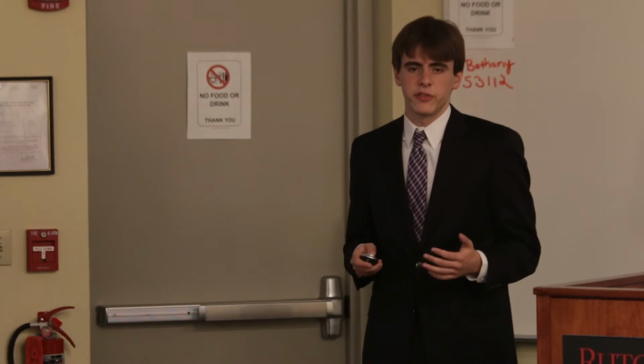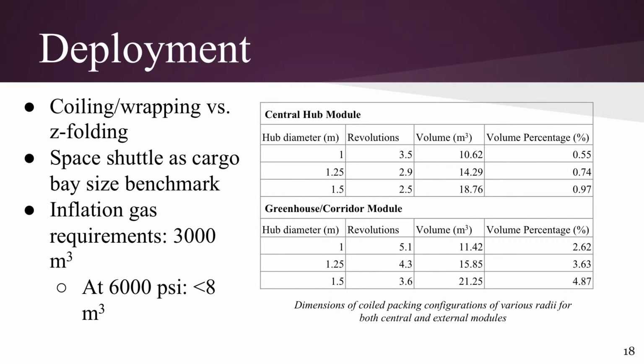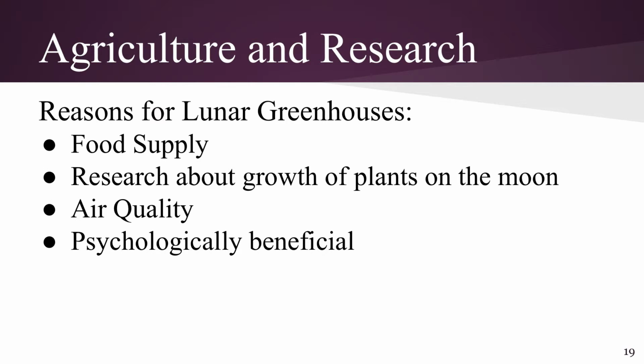In terms of the actual inflation gas necessary to blow up the structure to full size, we would need about 3,000 cubic meters to inflate the structure. NASA currently has designed tanks for the International Space Station that hold gas at 6,000 pounds per square inch. At this pressure, the necessary inflation gas would occupy less than 8 cubic meters, which again is very doable for a payload to space.